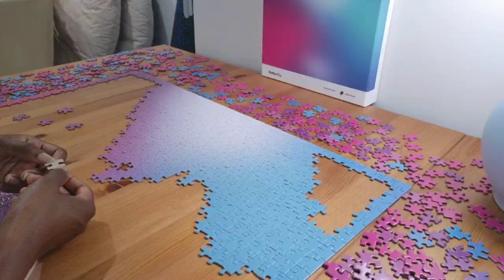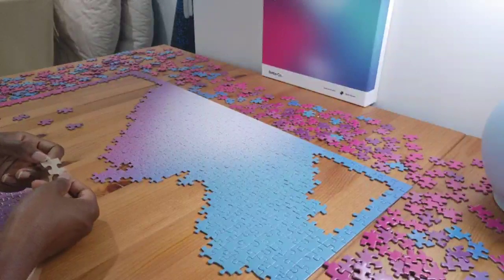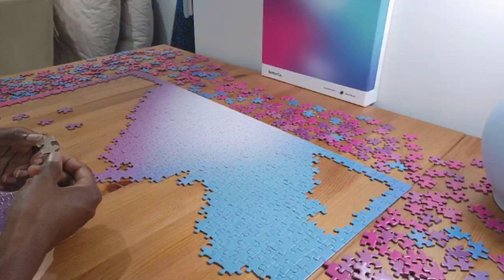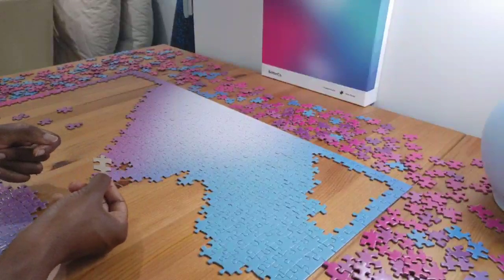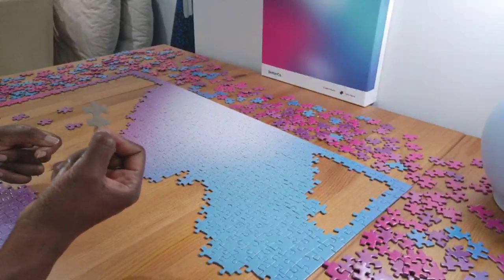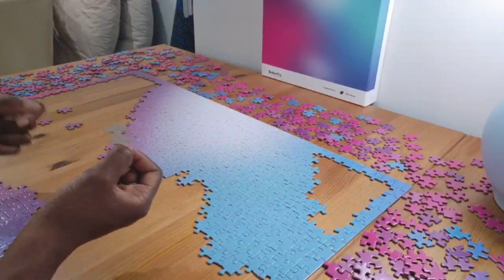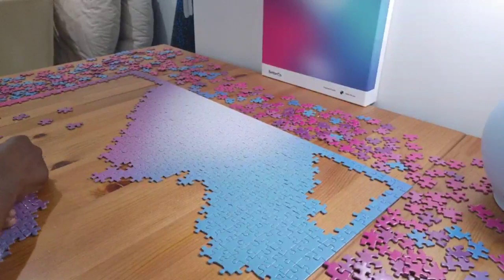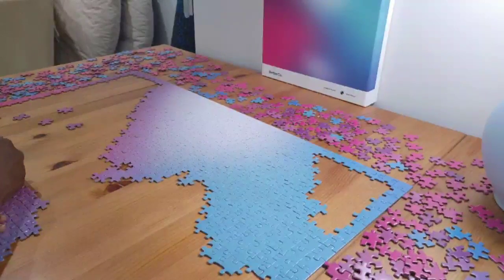So you could mistakenly assume that the right piece is in the wrong place simply because you don't have the correct side facing upwards. It was wonderful. It was so challenging. Oh, I had such a wonderful time. And then my beloved husband broke it.